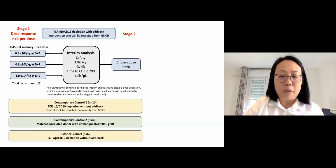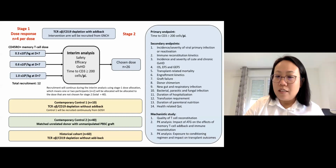The result will be compared with 2 prospective control groups, alpha beta depletion without memory T cells and matched unrelated donor. And this is a rare disease trial, so historical cohorts will also be included for analysis. These are our primary and secondary endpoints and mechanistic endpoints for the trial.